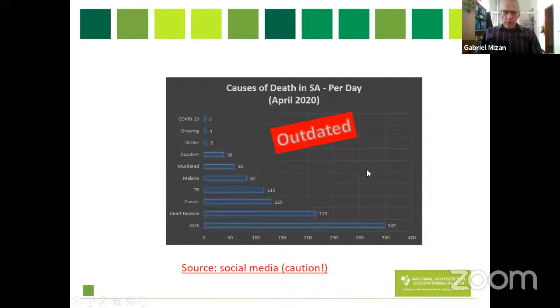So this was published. I've got a big warning at the bottom because it was from social media. But this was in April, exactly 1 year ago. And I think this is pretty accurate, at least in terms of the COVID-19 cases. We had like 3 cases in a day, 3 fatalities from COVID-19. So the other causes that you've mentioned were much more significant than COVID-19.